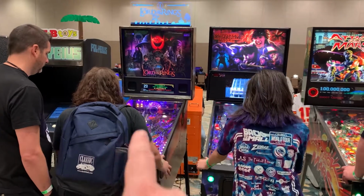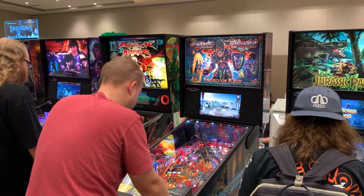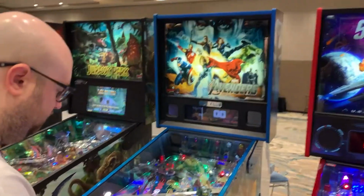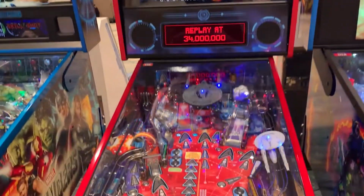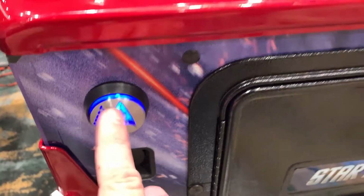I got some serious modern pinballs here. Lord of the Rings, Stranger Things, Black Knight, Sword of Rage. I remember the original Black Knight pinball game. The Avengers. Star Trek 2009, which I'm not a fan of. I'm not a fan of the new Star Treks. It's got the Federation logo on it.